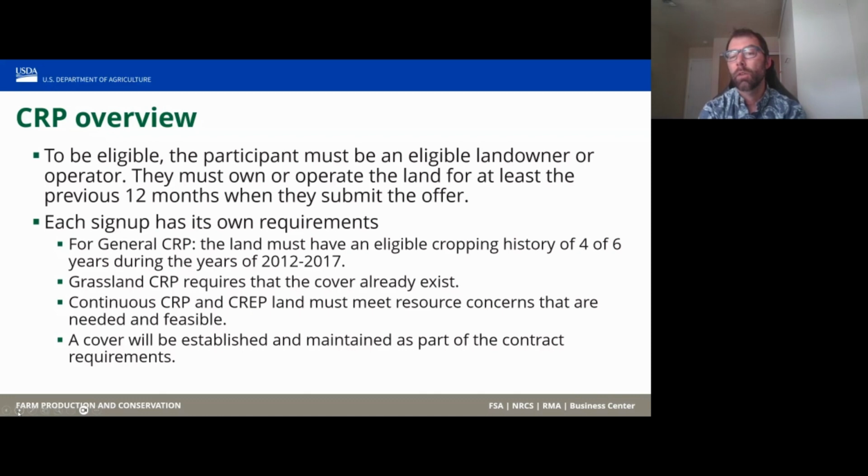So we look at eligibility. We have to qualify the land, and that's either through an owner or an operator. They have to have had the land for at least 12 months prior to the time of that offer. And then each one of our signups has slightly different requirements, because heaven forbid we have one size fits all.